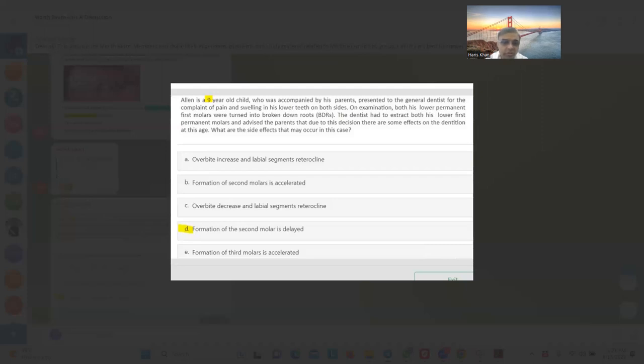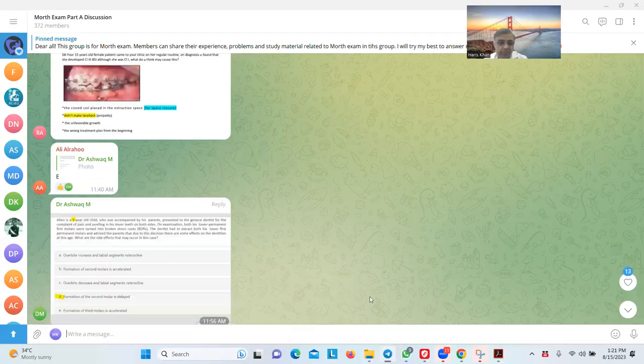Formation of the second molar is delayed? No, it will accelerate. Overbite increase and labial segment decline? I think the molars do not affect the anterior segment. Formation of the third molar is accelerated, so it's B. Yes, when we extract at age 9, they accelerate, so it's option B.